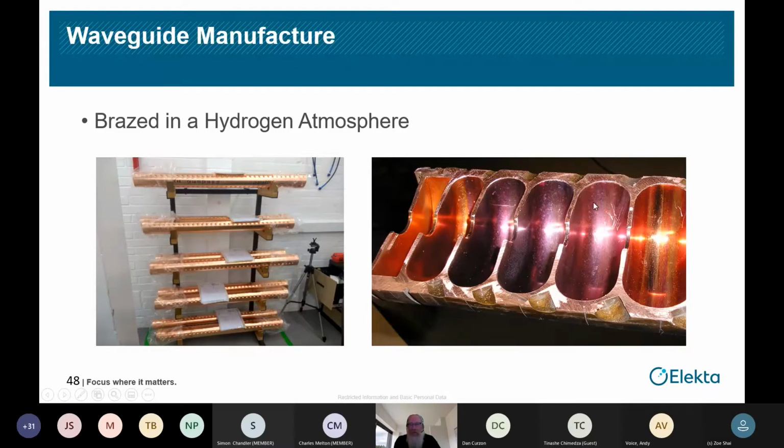It shouldn't really be this color on the right. That's from a failed guide. I thought it was useful to show you again those cavities and how it becomes a single structure. You can see the lines here where the joins are, but it becomes just a single big copper structure.